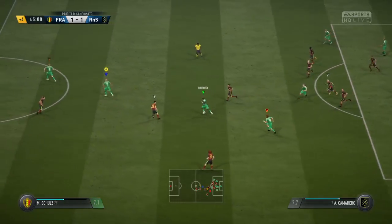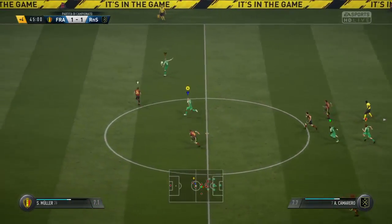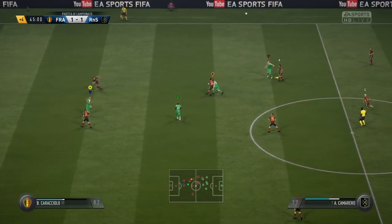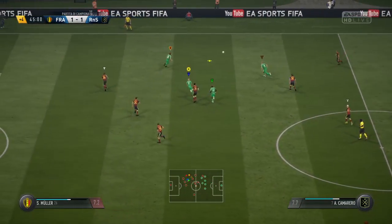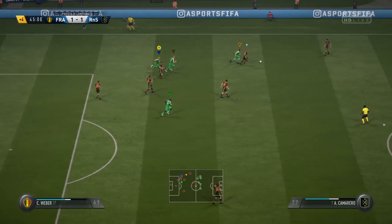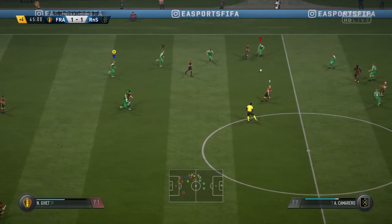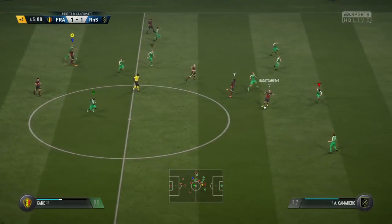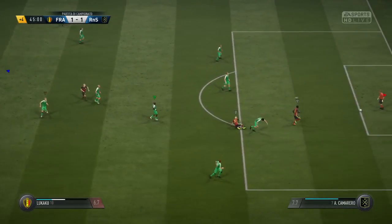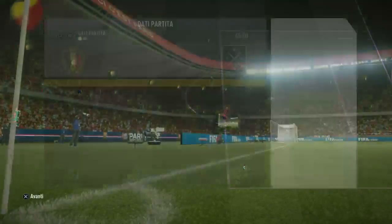Undoya. Another turnover in play here with that interception. Moving forward with some danger to the opposition now they're here. Good play, but they've lost the ball now, and the opposition can get at them. And that's done.